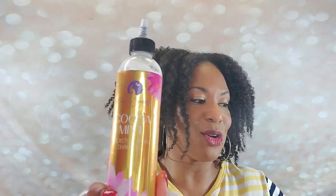This Cocomed Moisture Rich Shampoo, you guys know that I did a video about mid 2020 that told you these were my all-time favorite shampoo and rinse out conditioner in the whole wide world. This is so good. They changed the packaging last year, so now it is this gorgeous, sleek, orange metallic color, more gold metallic, and it's so eye-catching.